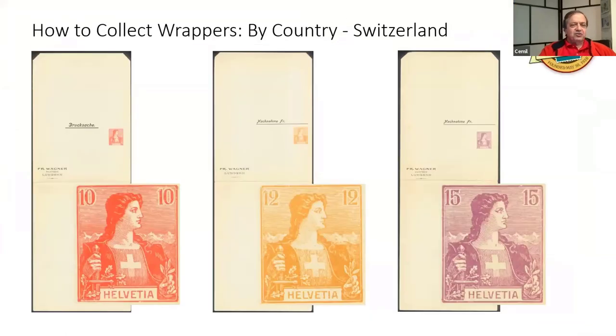Now, if we look at Swiss wrappers, as I said, they can be very pretty. There are different types of wrappers in the sense of how they were created. There are basically wrappers that were issued by the post office. Then there are two types of wrappers that I'll go into in more detail a bit later, called stamped to order or printed to private order. Stamped to order means you could take your paper on which you wanted your wrapper to the post office, and the post office would imprint on it a single stamp or several if you wanted. That was very much in use in Austria and in Great Britain, for example.